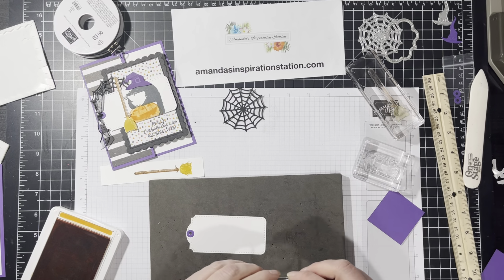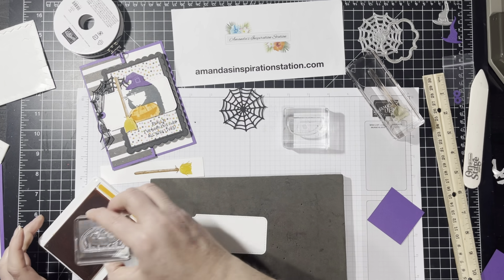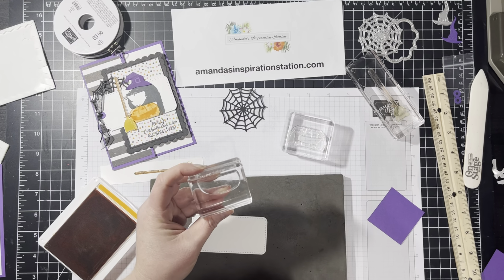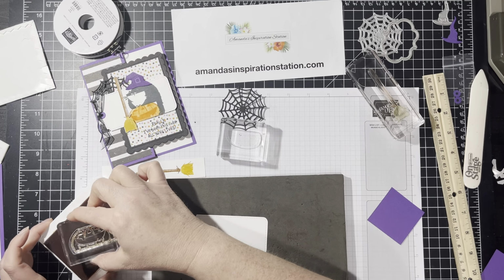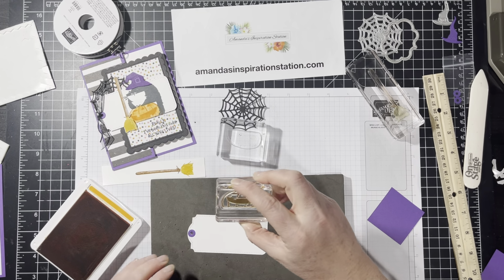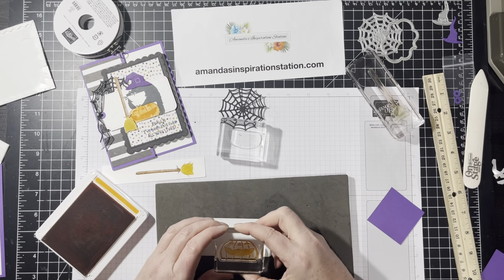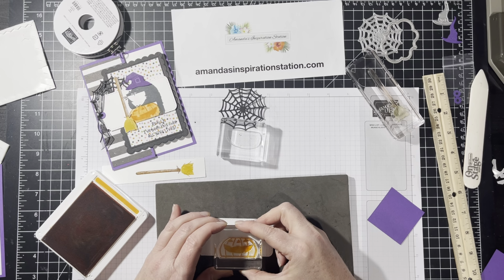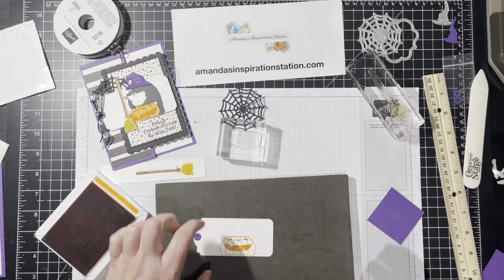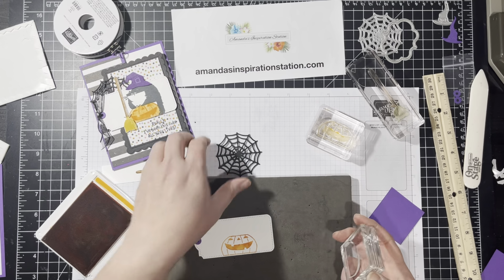So I'm going to stamp first. It doesn't matter which one you stamp. The center, though, you are going to stamp off. So I'm going to do this first. I don't really feel that it matters which one you do first, but I'm going to stamp this in Pumpkin Pie. I'm going to get it completely to the bottom edge of this, as close as you possibly can.